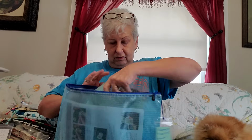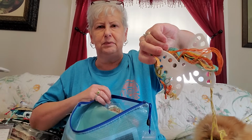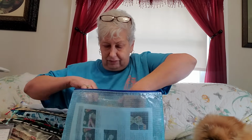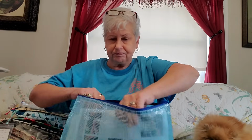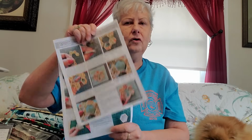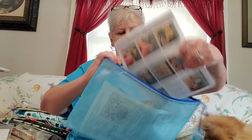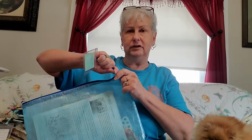There's the colors. This is why I don't use thread drops, because I hate this stuff. I want my stuff nice and neat. Kathy does great pictures. She does really detailed instructions. This is another side. So anybody, if you've never done this before, you're not going to have any problem, because Kathy Haberman does a great job of giving you all the details of that. So that's the pattern.